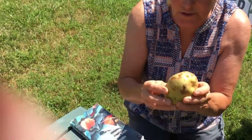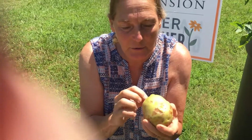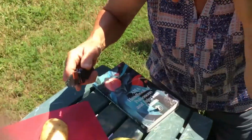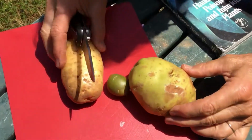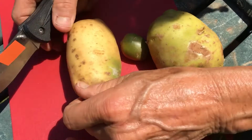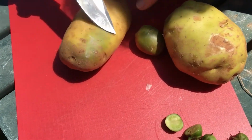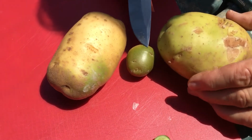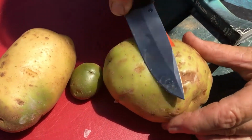One of the dangers, though, is that you want to make sure your potato is not turning green. I'll lay them down here so you can look at them. These potatoes have started to turn green. Here's a normal potato, and it's just got a little green spot on the side. This is called sunburn. This little baby one has got a lot of sunburn. This whole potato is turning green.